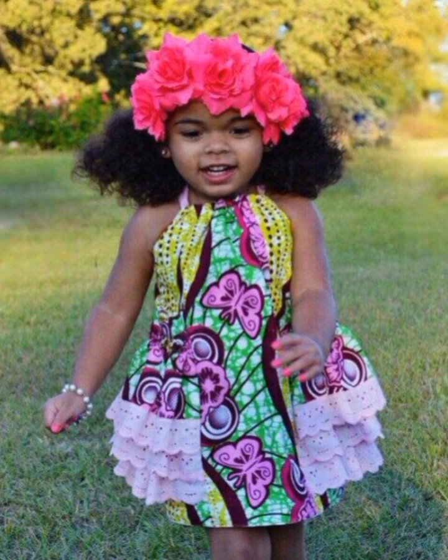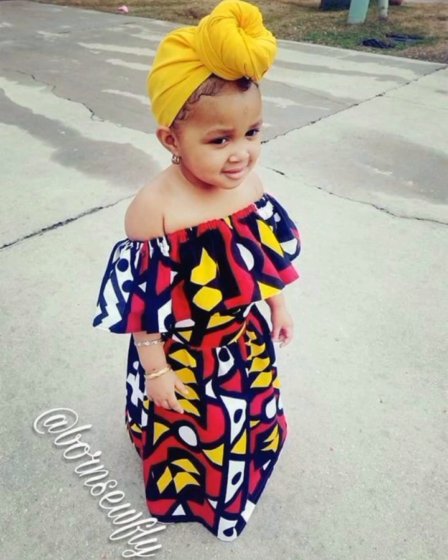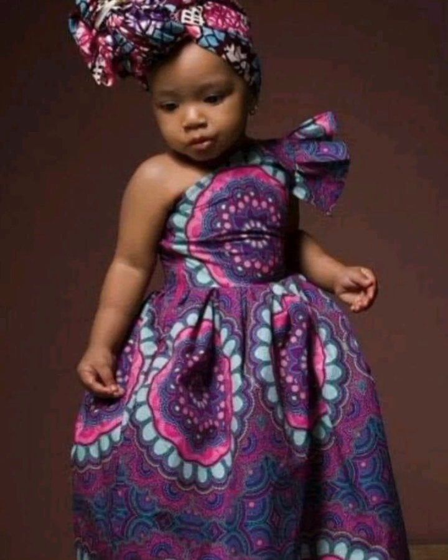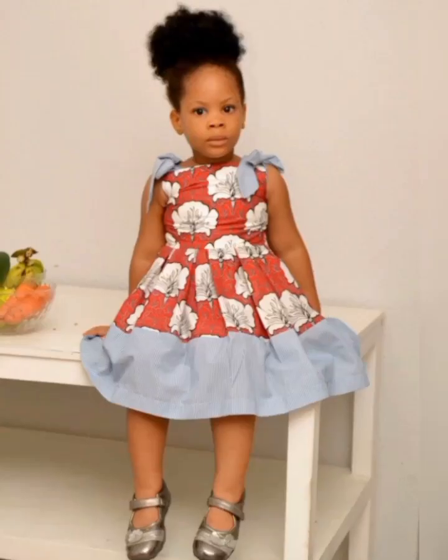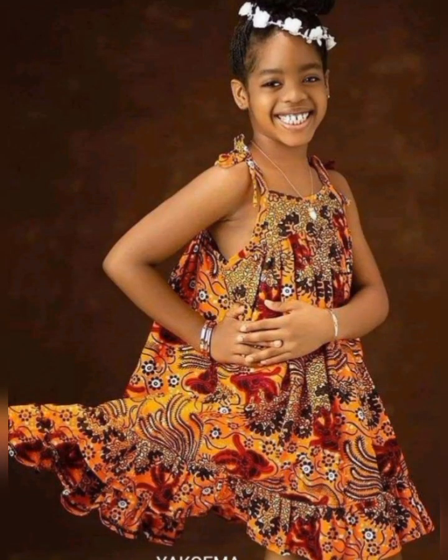Ankara fashion for girl kids is not just about clothes, it's about creating magical moments and treasured memories. Watch as your child twirls and dances in her Ankara dress or strikes a pose in her stylish jumpsuit. These outfits are more than just fashion, they are a celebration of childhood, joy, and self-expression. We hope you've been inspired by these Ankara fashion styles for girl kids.